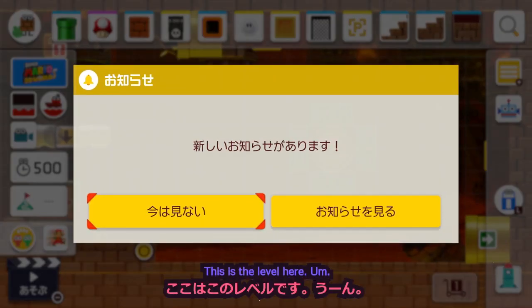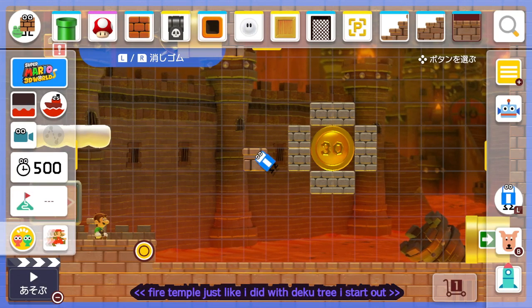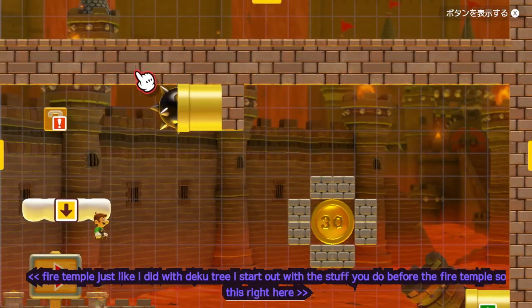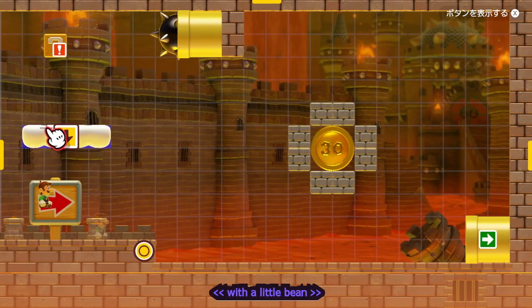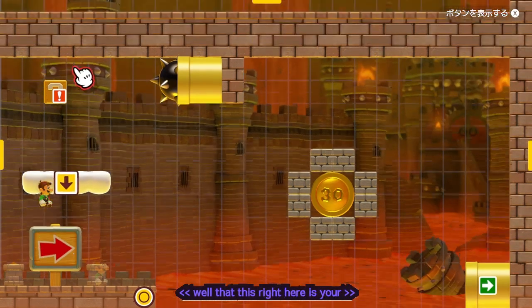So I don't start out in the Fire Temple, just like I did with Deku Tree. I start out with the stuff you do before the Fire Temple. So this right here is, you enter Death Mountain, and you remember you've got the little bean sprout that takes you up to the heart piece. Well, this right here is your bean sprout and heart piece.